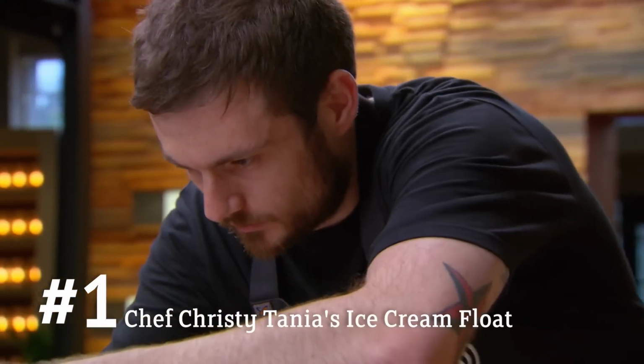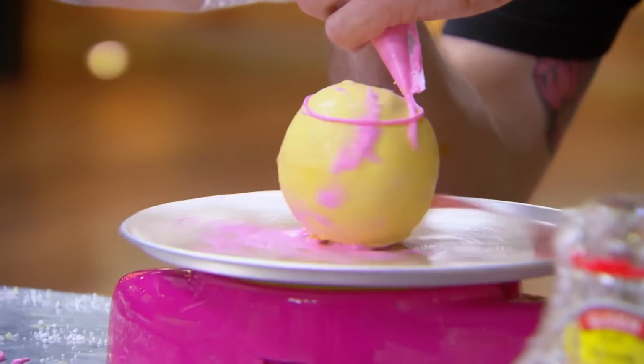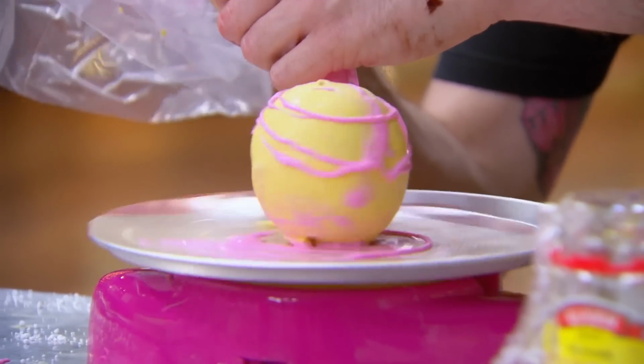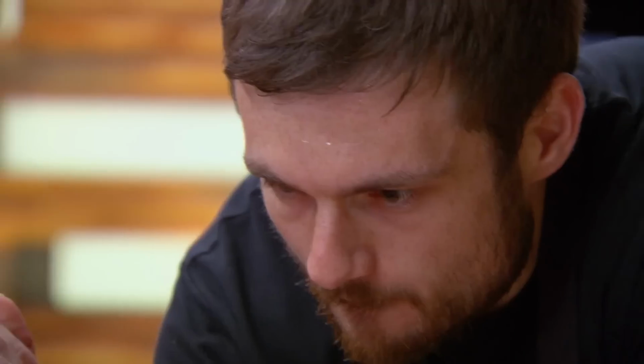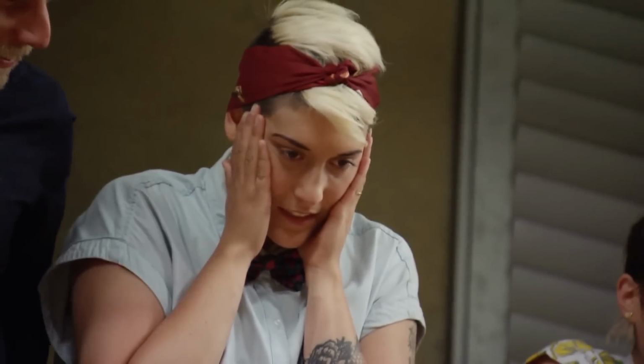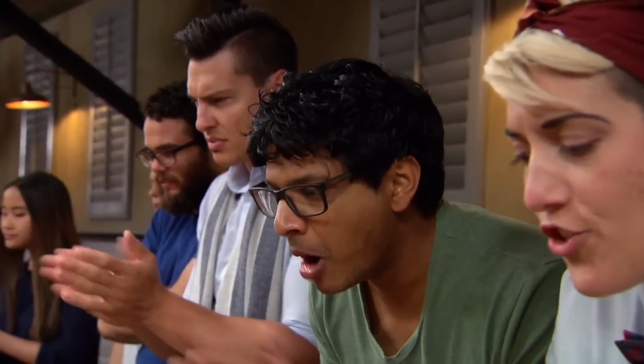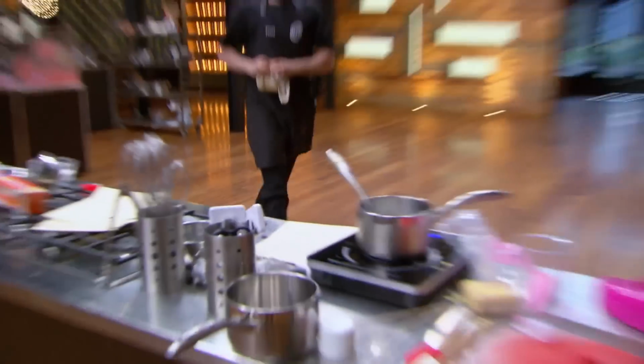Whatever happens is what's going to go on the plate. I'm running out of time. The spiral's still not perfect. I've got no choice. I'm going to have to use this and hope for the best. Come on, Trent. Move. Doesn't matter. Don't let this dish burst your MasterChef bubble. Half an hour to go.